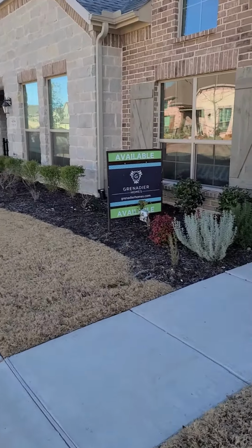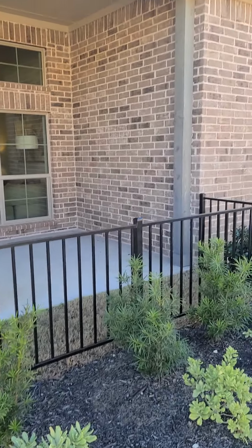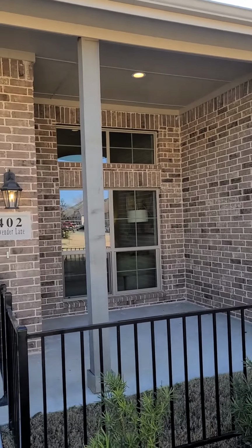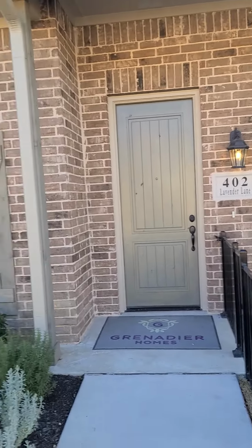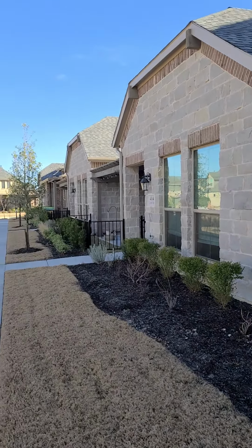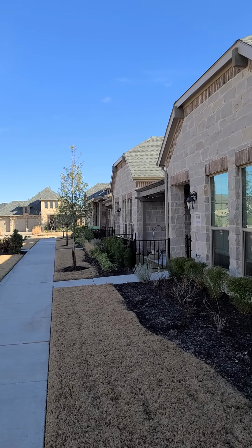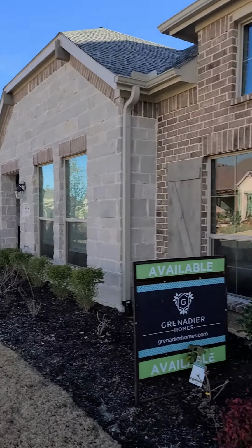And here we go. So we're going to walk up to a beautiful little patio. They have really high ceilings. And again, there's 408, two sold, and then one down there. You can see the green. That's 402, and that's 408. Okay, here we go.